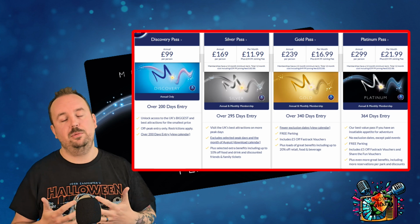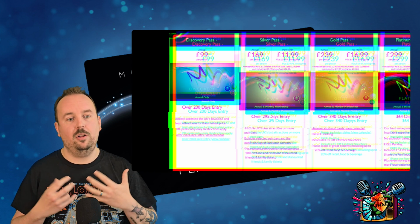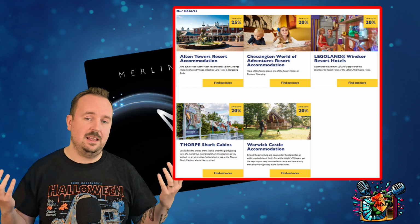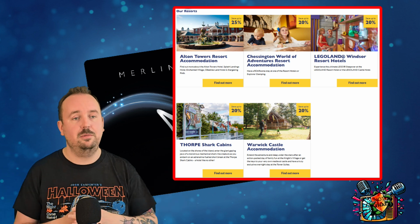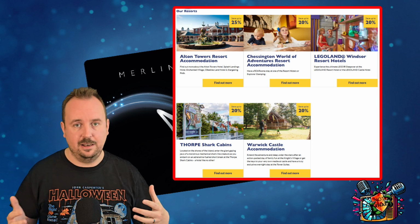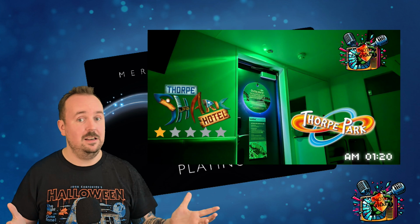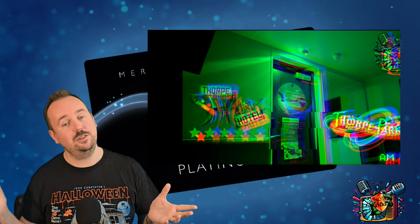It also enables you, if you're a Merlin Pass holder, to join the holiday club. You're automatically eligible for the holiday club. You don't join it as in a proper joining. You can do it, which enables you to get discounted rates on hotel rooms at Thorpe Park and Alton Towers. I've given my opinion of the Thorpe Park hotel in a separate video, which I do recommend watching. I've also given the Alton Towers one, which I also recommend watching. So it will appear on the screen.